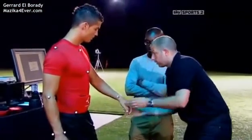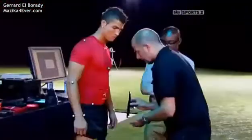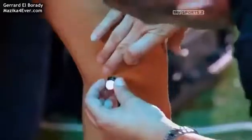The most important bits, of course, are going to be on the leg, so we can then identify just how fast his leg is travelling. So we put these clusters on this part here, stick this down. So that's for the joint.